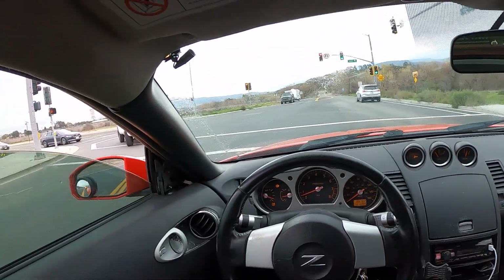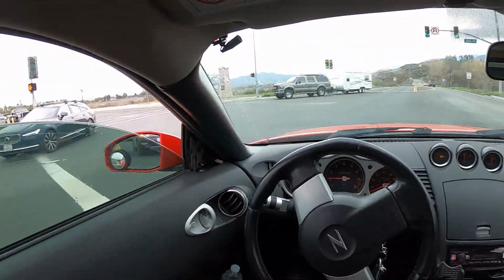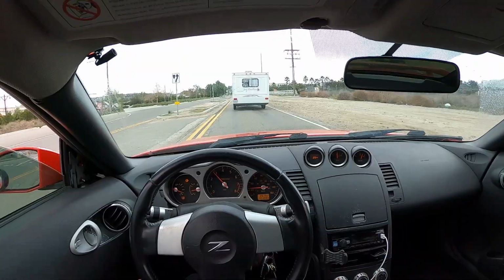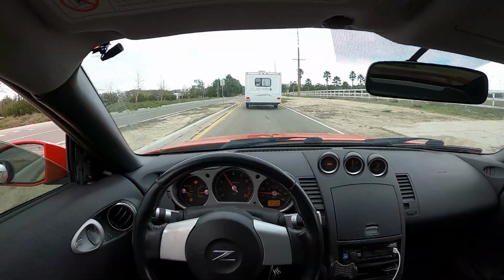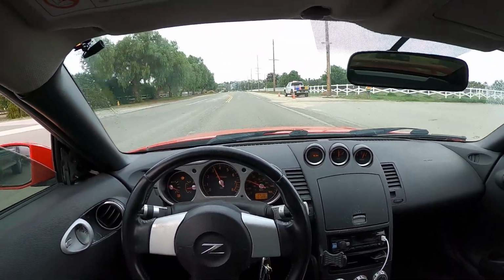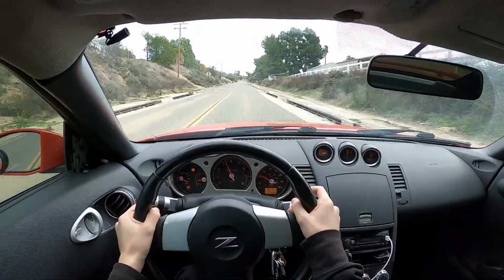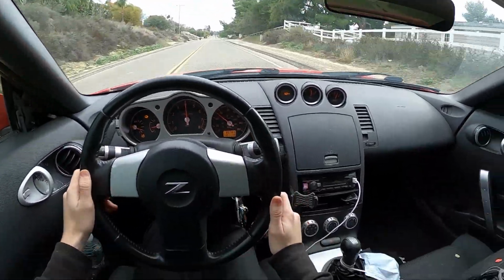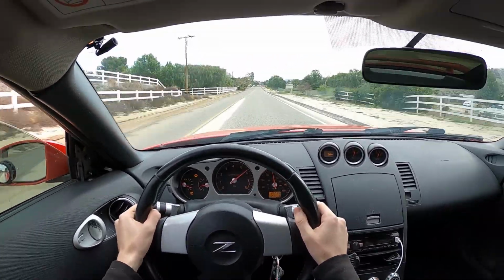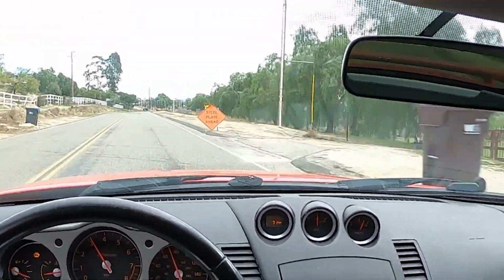It seemed like a great day to go out for a cruise. I know now it's a little wet. Dang, we're stuck behind the J feather. Oh, he's turning. Amazing. Steel plates, oh God.